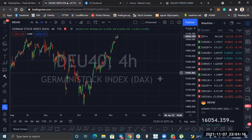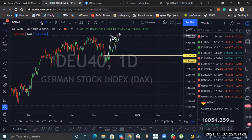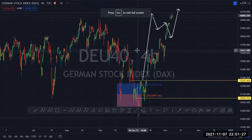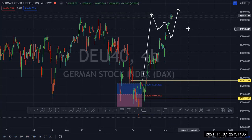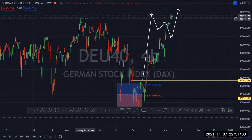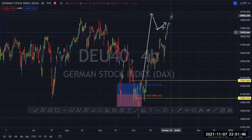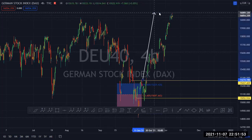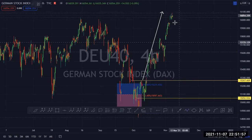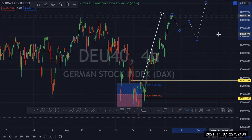DAX. Remember, I said we expect DAX to come to this level, give us 3 waves move. So I think that's what is happening now. I said it will give us a new high, then 3 waves move. Let me move this and use the better tool to do this. So having given us a new high as forecasted, I'm now looking for A, B, C, then the buying continues. Okay, so that's for DAX.